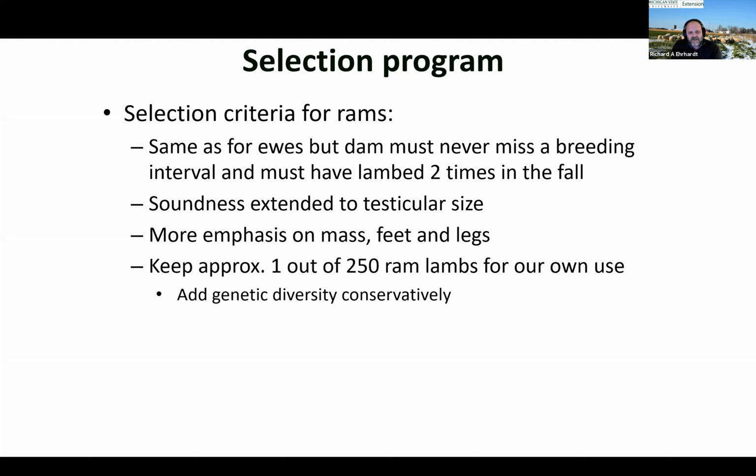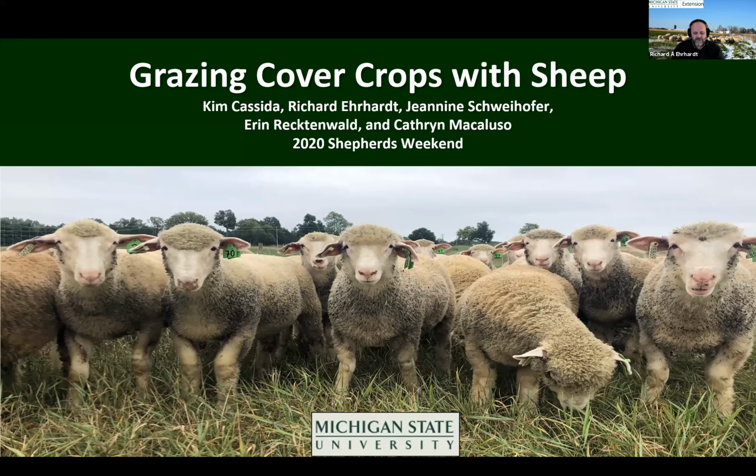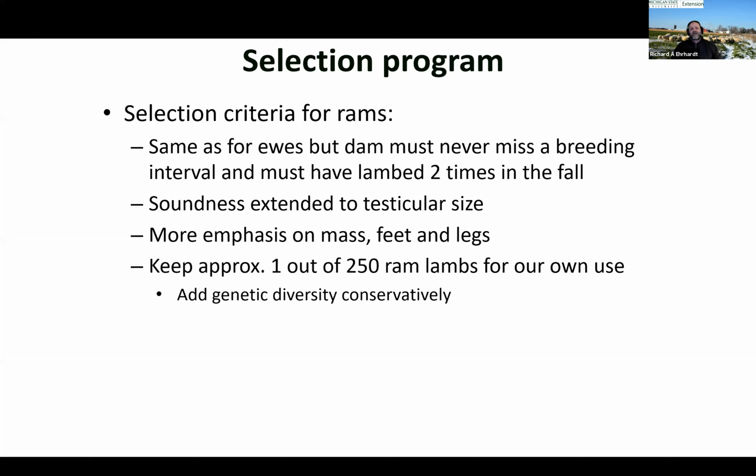And we add genetic diversity pretty conservatively. So we might bring a new ram in, mate him to 10 or 15 of what we think are our best ewes based on their records, and then keep a son. And that's how we don't get too invested in genetics that might not improve our sheep. So anyhow, that's what I have on my own farm.